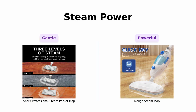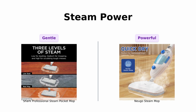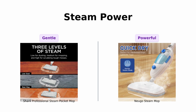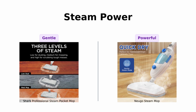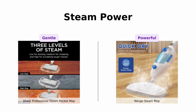Steam power is crucial for a good clean, and the Neugo Steam Mop heats up to a whopping 230 degrees Fahrenheit, making it ideal for deep cleaning. Reviewers have noted how effective it is at sanitizing without leaving a slippery film, especially on tile floors. Meanwhile, the Shark is known for its solid construction and adjustable steam settings, but some users feel it's better suited for light dusting rather than deep cleaning. It's like comparing a gentle breeze with a full-on hurricane.